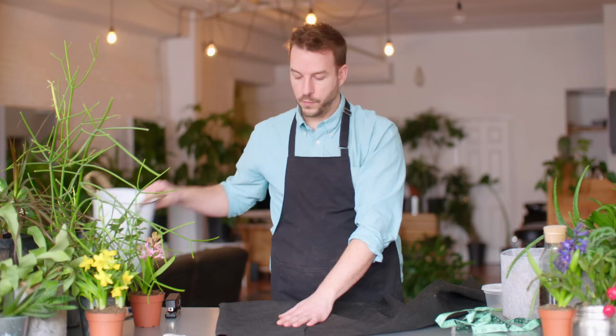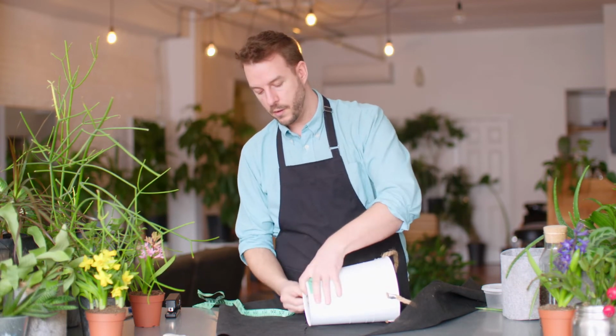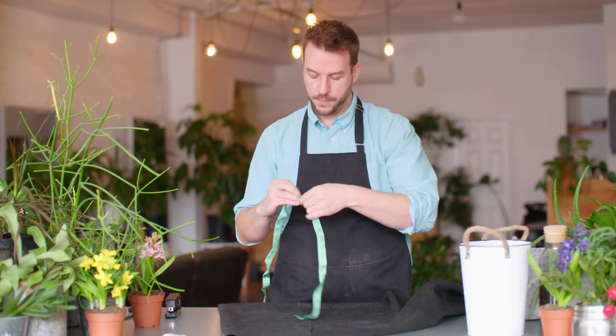Now we're going to go for the width. And remember, we measured the width by doing the circumference of the smaller part of our pot, which for us was 18 inches. So we're going to go 9 as our width.